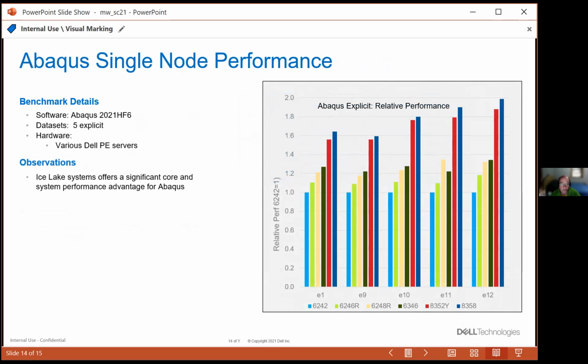And let me talk a little bit about Abaqus. This is Abaqus Explicit, which a lot of customers use as well. And again, we see the same type of situation, where if we look at the 3 bars to the right, which are the Ice Lake numbers, we're seeing between 1.4 and 1.8, up to a factor of 2 better performance. So, across the board, what we're seeing with CFD, with explicit FEA like LS-DYNA, and with implicit FEA like Abaqus, ANSYS Mechanical, and Nastran, we're just seeing generally 25 to 50 to 60% better performance with Ice Lake over Cascade Lake.